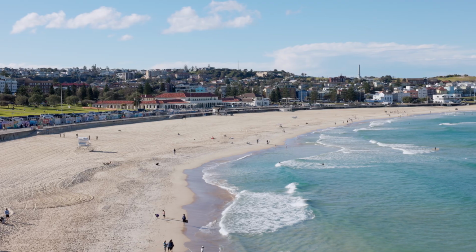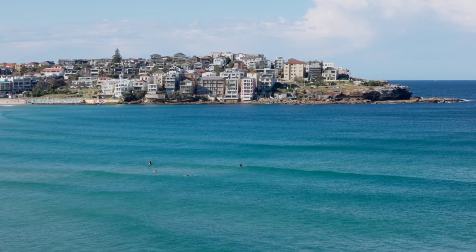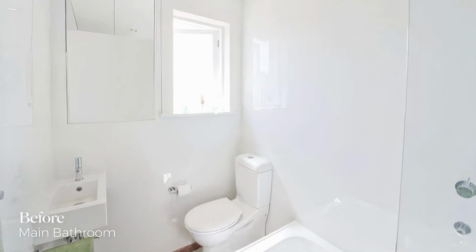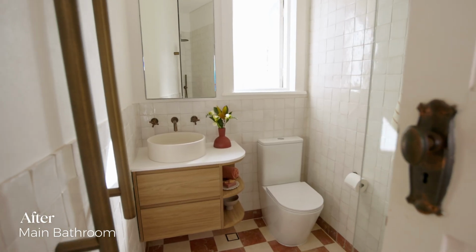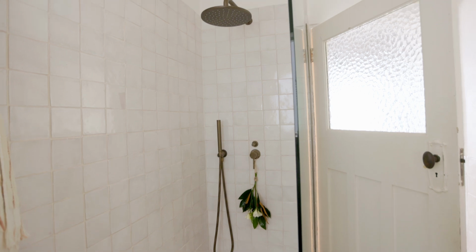Hi, I'm Rachel, Temple Webster's interior designer, and today we're in sunny Bondi Beach, checking out a bathroom transformation that really packs a punch. This compact bathroom got a serious glow up. There are so many materials that have me swooning, so let's take a look around.